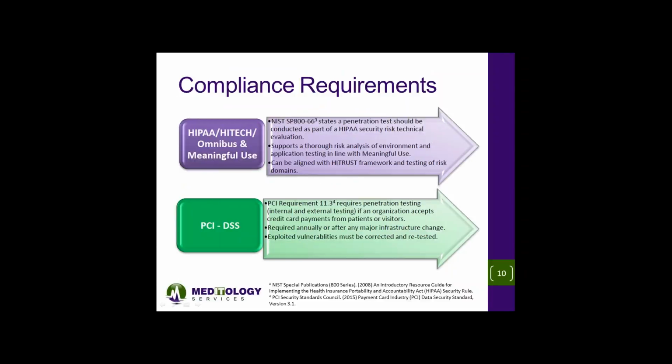Now, ultimately, we're driving toward risk-based protection here, right? So we want to do pen tests to prevent the bad guy from getting in and obtaining sensitive information. But there still are some compliance requirements that drive us to do these penetration testing exercises. So, for example, the HIPAA, HITECH, and Omnibus requirements all drive toward the need to conduct technical testing, including penetration testing. If you look at some of the NIST guidelines, HITRUST guidelines, and others, all point toward this as being not only a best practice but a requirement. And HIPAA points back to NIST and other frameworks to guide toward doing this as well.